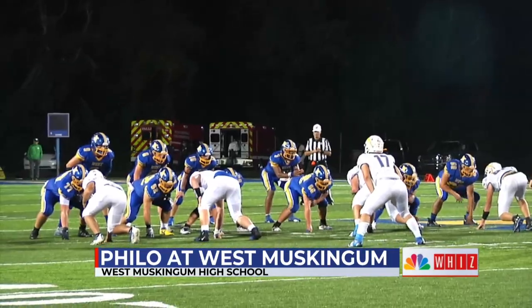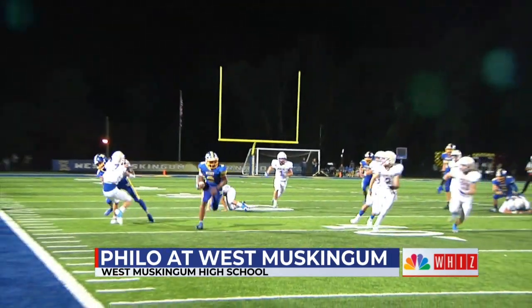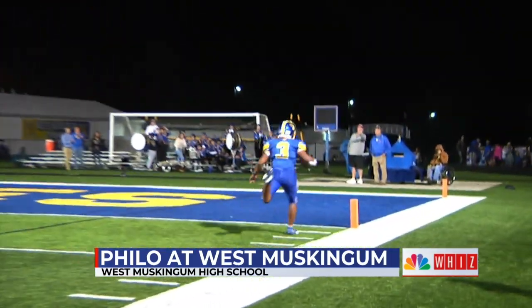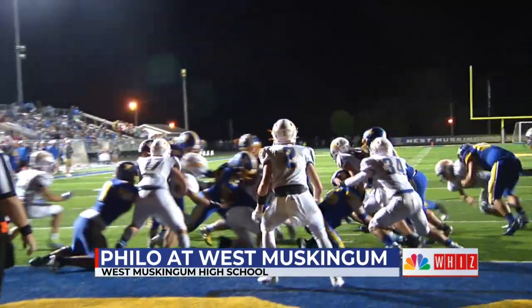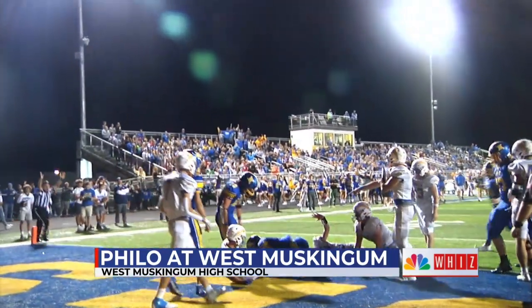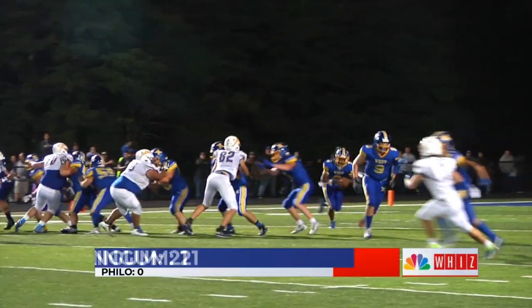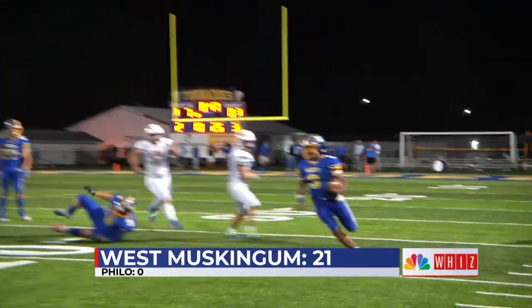Later in the fourth quarter, it's Cisse again, finding the hole and bouncing outside. And he shows off the state track running speed as he takes it all the way to the end zone. But Dylan, they call him out of bounds at the 20-yard line. But he would cap off the drive a couple plays later at the 1-yard line. This time it's the same result. Touchdown number 2 for Cisse, and that would do it for West Virginia as they snap a 14-game losing streak to their rivals as they defeat the Electrics 21-0.